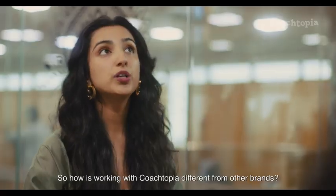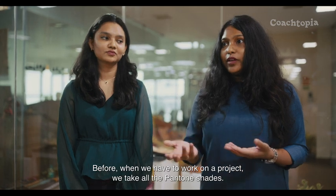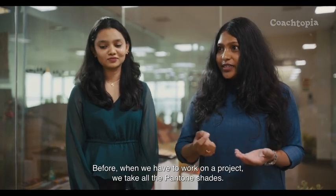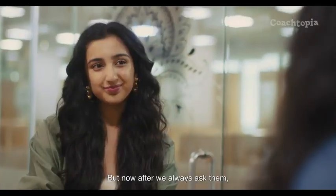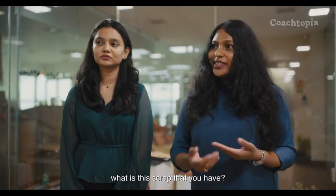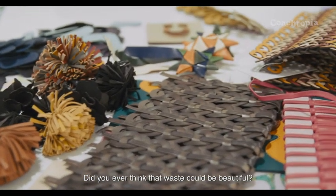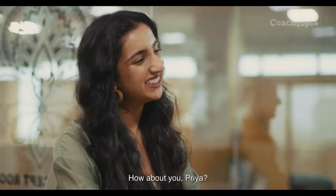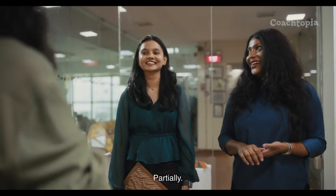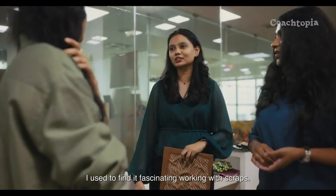So how is working with Coachtopia different from other brands? Before, when we had to work on a project, we'd take out the Pantone shades. Then we would give the leather article names. But now, we always ask them, what is the scrap that you have? We make some concepts. Did you ever think that waste could be beautiful? No, I never imagined. How about you, Priya? Partially, yeah. Maybe. I used to find it fascinating working with scraps.